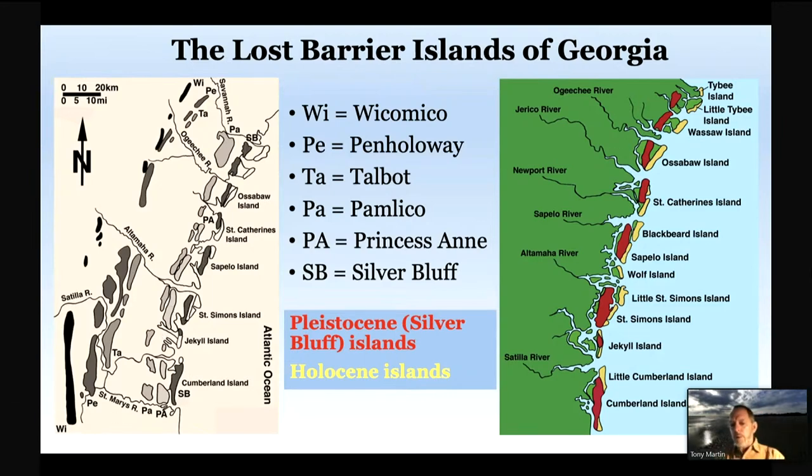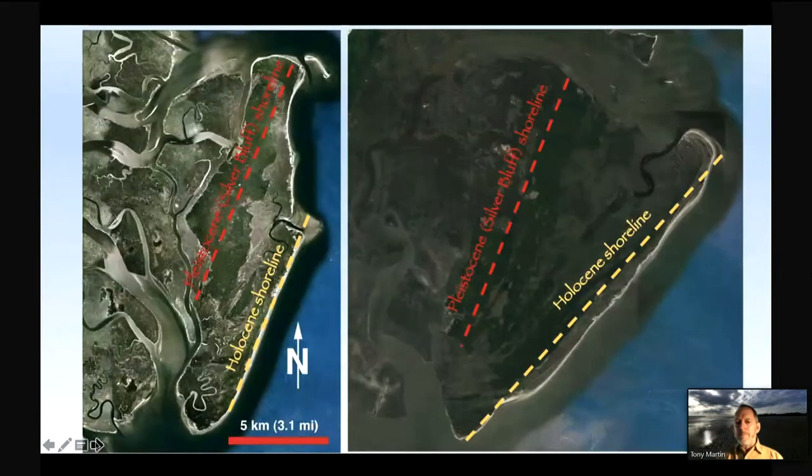Now, if you go down to the Georgia coast today and look at my little map there on the right, the color-coded red are the Pleistocene epoch islands, where the coastline was located about 40, 50,000 years ago. And the yellow you see there is where you have the modern shoreline. So we have the Pleistocene epoch, and then the Holocene, what's been happening in just the last 5 to 10,000 years or so.